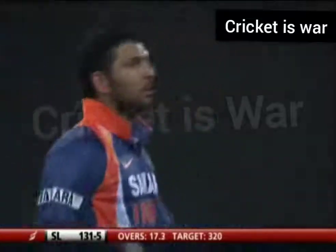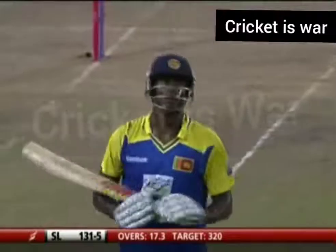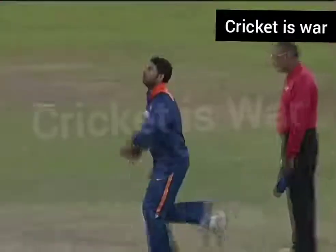Oh, he's got him. He's hit it straight to short extra cover. Oh, well, Raina takes the catch, and Yuvraj, as I said, has a bit of a reputation of being a strangler. That wasn't really a great delivery. It was a bit of a loose shot by Angelo Matthews, and it's gone straight to short extra cover.